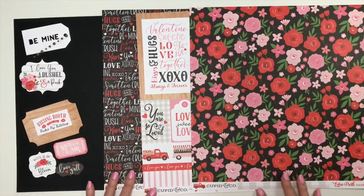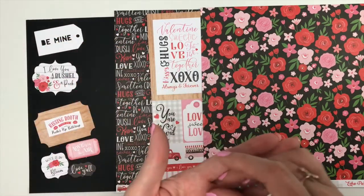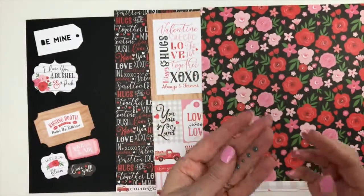For your embellishments, you're going to receive some enamel dots. These are really great. Colors will vary. But these are little tiny ones. Are those not cute? Sometimes I have a hard time using the big ones, so this is a lot of fun.